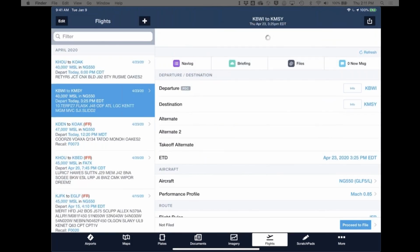As we can see, Sam has just demonstrated for us there. So basically all the information that we planned from the maps page, giving us a visual representation of our entire flight and what we're expected to do, now we get to see the textual format of that planned flight.